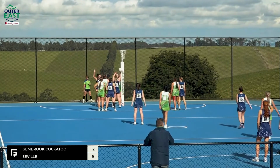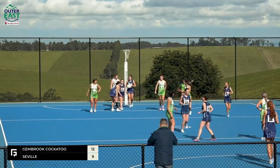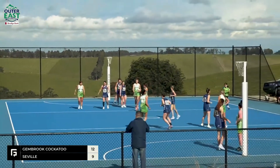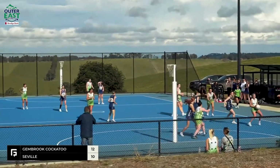Didn't work out though, so Morse will have the shot. And Ella Morse puts it through. So 12-10 the score. It's back to a 2-goal lead. And Paige Ladner will take the ball in the centre here. And what can she do? Good pass that time. That worked pretty well to Harkin.